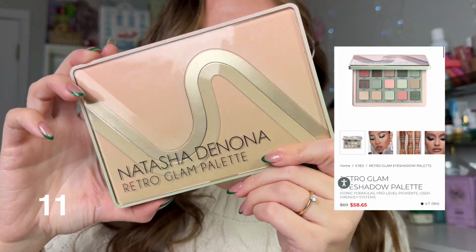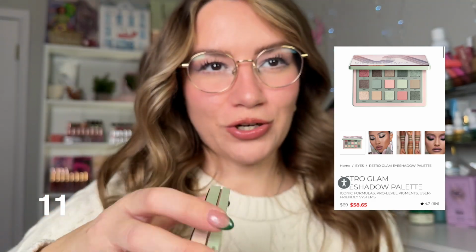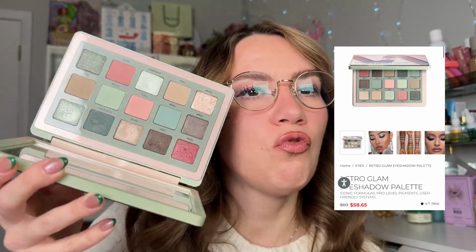11. Who remembers this guy? This probably came out in 2022, I want to say. Natasha Denona Retro Glam Eyeshadow Palette. She came out with this for Christmas, claiming that this was a retro Christmassy color story. I do not see it for the life of me. I see a springy, flowers, greenery, pastel spring color story. I don't know. This is what it's giving.